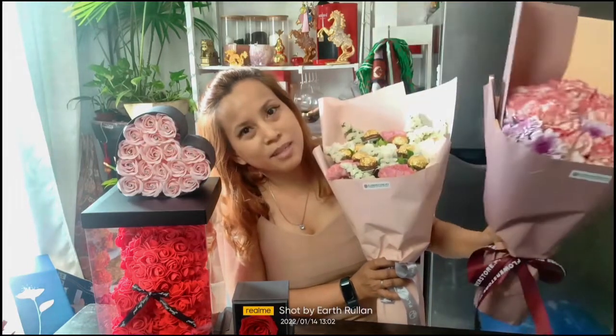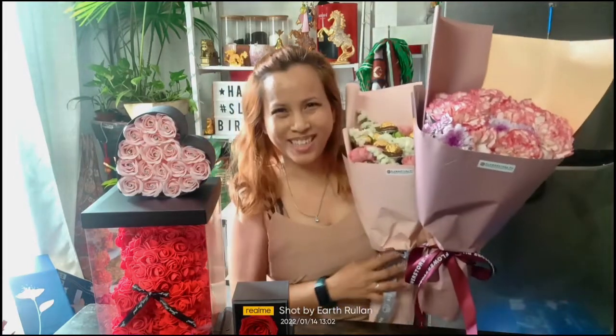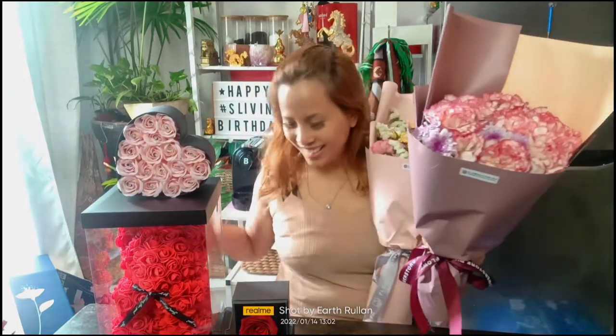Ayan. So again, Flowerstore.ph, thank you so much for these beautiful flowers. May jewelry pa. Preserved and fresh. Ayan. I will put them na in a vase, a jar, para makahinga and maging mas maganda pa sila. Like me. Ayan. Like me.